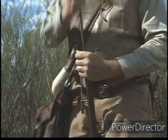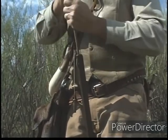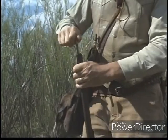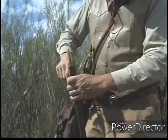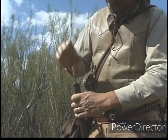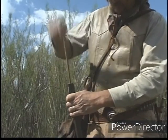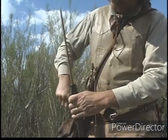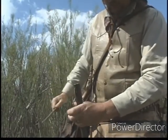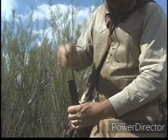You notice I didn't use a short starter. I just started her down. You want to make sure you get that all the way down there. See how that rod didn't bounce? That means there's some air space between the powder charge and the patched ball. Now, when it bounces, it's called pinging, but when it bounces, that means it's down tight and you're ready to go.